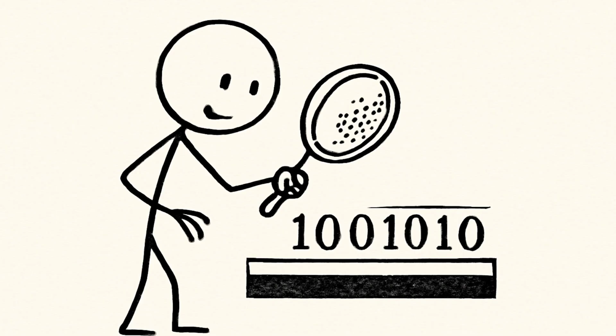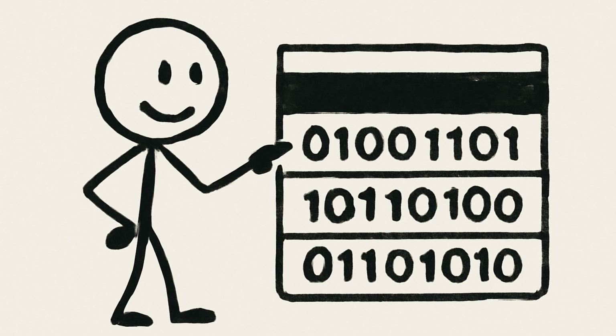Magnetic stripes are made from iron-based particles embedded in a plastic-like film. These particles can be magnetized to store data as binary code using patterns of ones and zeros. Data on a magnetic stripe is divided into 3 tracks, each storing information in bits. These bits are binary, representing either a 1 or a 0, which encodes the necessary transaction data.